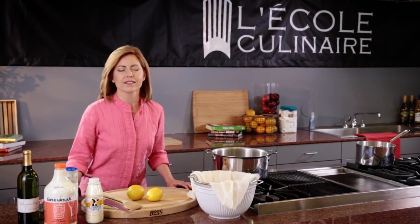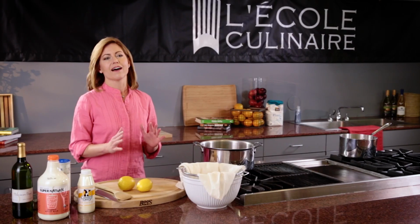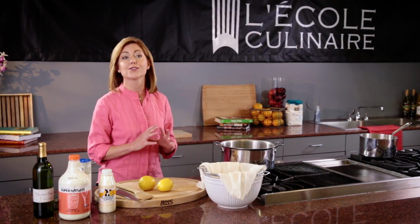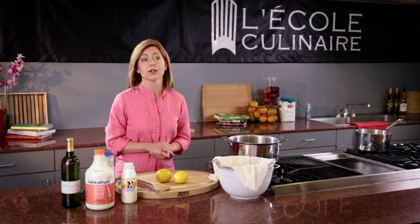Being on the farms is one of the best parts of doing this work. And the craft cheese movement is so much fun because you take that one ingredient, that milk, and it can turn into so many different things. So if you, like me, enjoy experimenting at home, I'm going to show you how to make fresh ricotta. And then we're going to fill house-made ravioli with that.